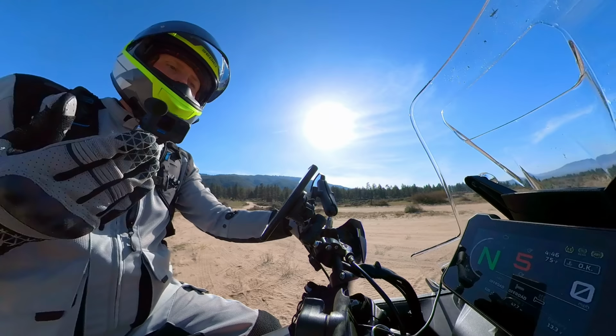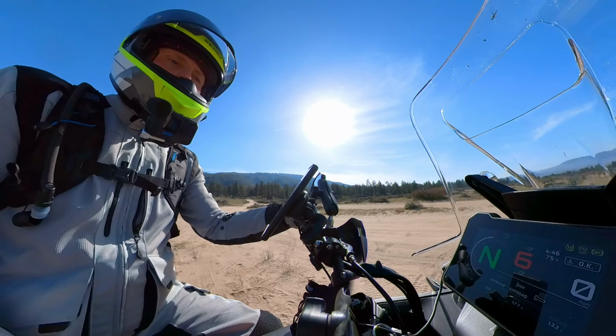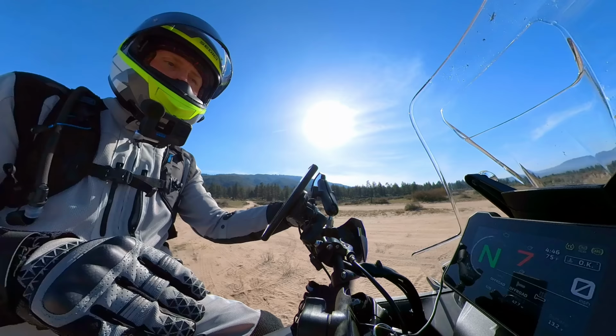All right, enough of that. I'm going to put it into slip level 7. So 9 is most intrusive. 9 would be like rain or road mode. 7 or 8 is good for dirt. If you use the off-road mode on the bike, that's about a 6 or 7 equivalent. And then when we go to the sand, we can go down to 1 or 0 to turn off the intervention.